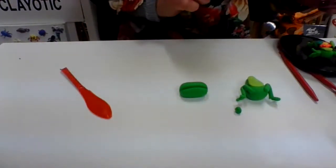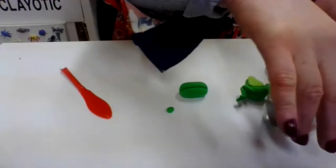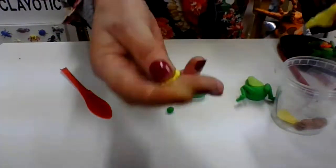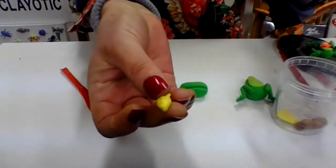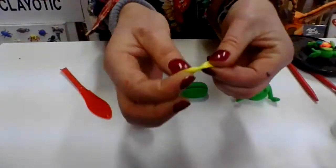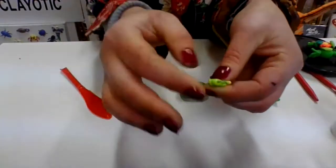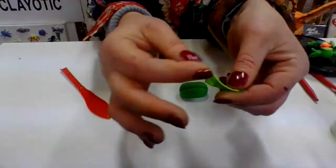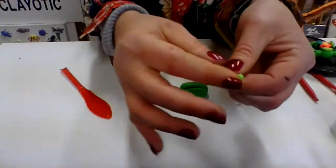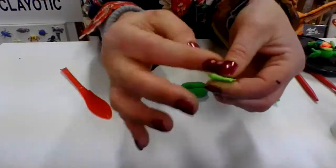Okay, so with the little green that we've taken off, I'm going to go back to the yellow, and we're going to mix, stretch and fold. I'm going to take around that amount of it, and we're going to stretch and fold again, just so that it's a variation of the green. It's a lighter green, because you know the way the little toads and frogs have different little bumps on their skin. So that's what we're trying to emulate. Now over and back like this.